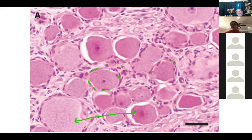Notice some of these cells are darker than others. Why? What's the difference between these two cells? Why is one darker and one lighter? So if on the exam I showed you this picture and I had a big fat arrow like this and I asked you to identify the substance, what would your answer be? Starts with an L, I think. Yeah, does indeed start with the L. Lipofuscin.